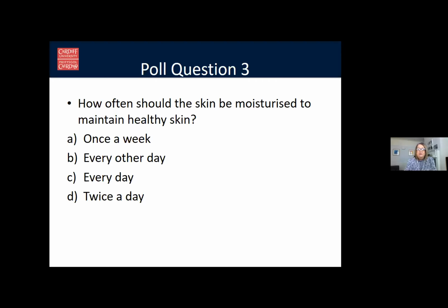So if we're ready to launch the poll. The poll's been launched, Sam. Okay, it's just I couldn't see it, but that's fine. We've got a few people answering that on the chat, so I'm not sure whether everybody can see the poll. Okay, so I say I'm a little bit blind here because I can't see the poll. Can you see the results now, Sam? No, I can't see the results, I'm not sharing.